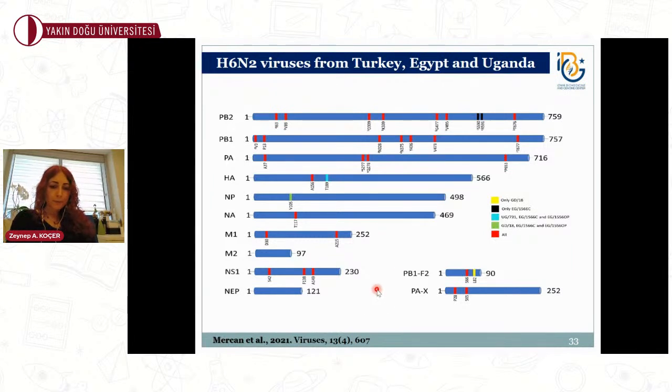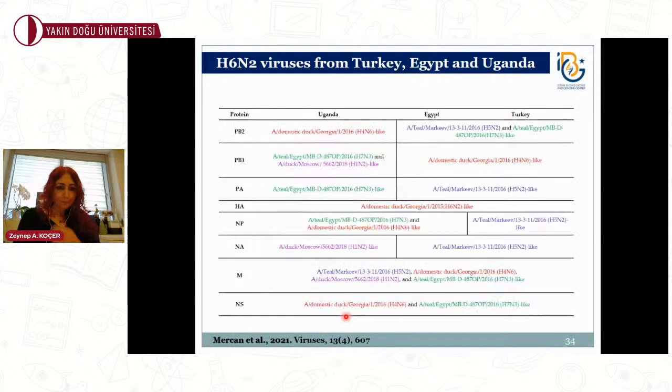The number of these mutations is quite high, actually, which makes this virus a focus for further study, because we need to look at the in vitro and in vivo evaluation of the risk assessment of these viruses circulating in nature in terms of their pandemic potential.